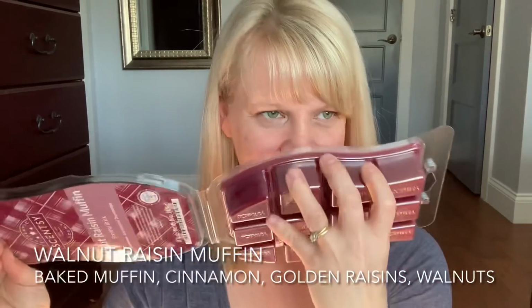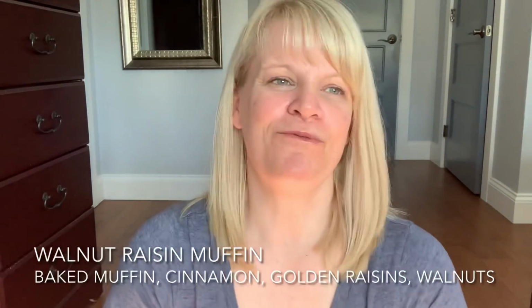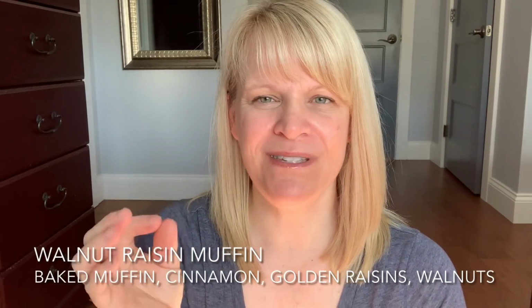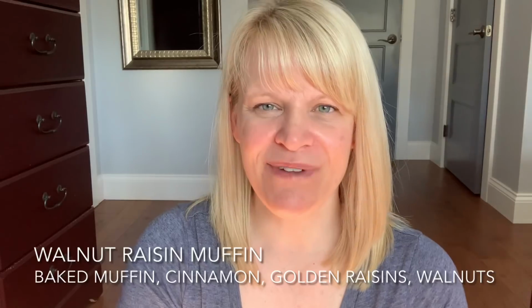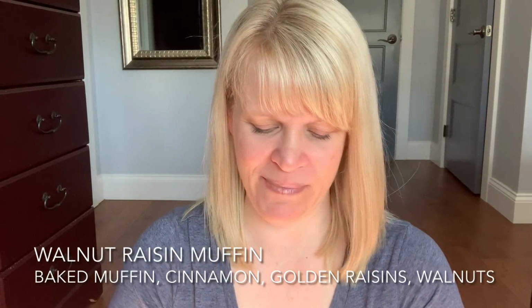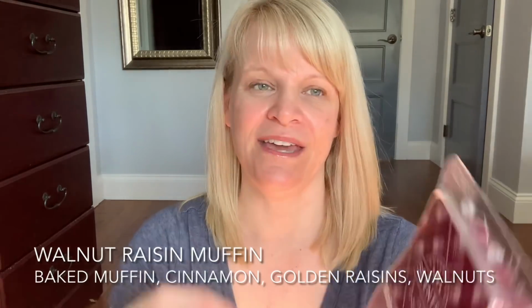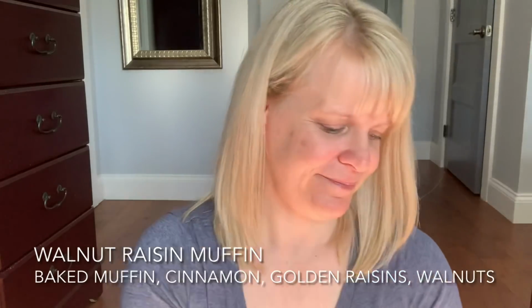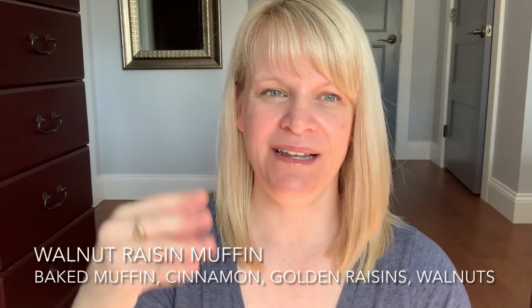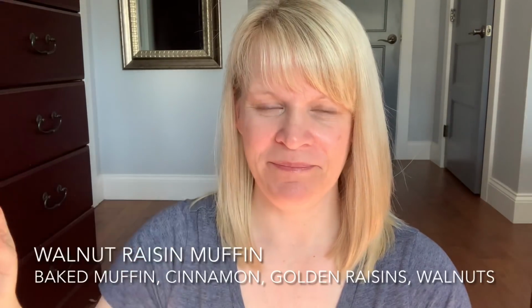Walnut raisin muffin. It's kind of like a rich raisin scent with a little bit of spice, mostly clove to my nose. A lot of raisin, a lot of clove, tiniest bit of bakery. If you're not a bakery fan, but you like clove and you're okay with a figgy raisin kind of smell, then pick this one up. It's really nice. It's definitely not blow-you-out strong. It's kind of like a medium thicker. So that's the way I describe that one.